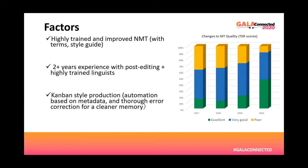In addition, we did have the 2 years from the end of 2017 to train post-editing, and as I mentioned, we have highly trained linguists. I think in the next presentation, you will hear more about that.